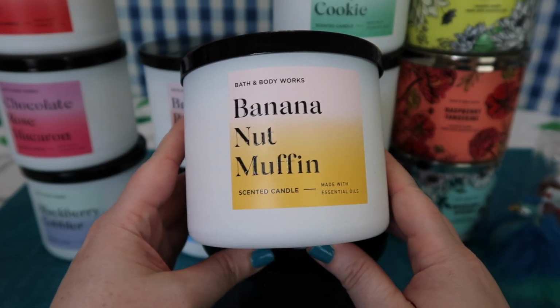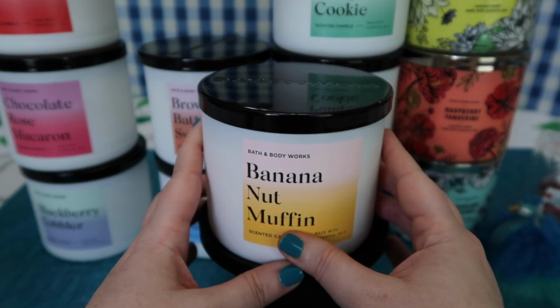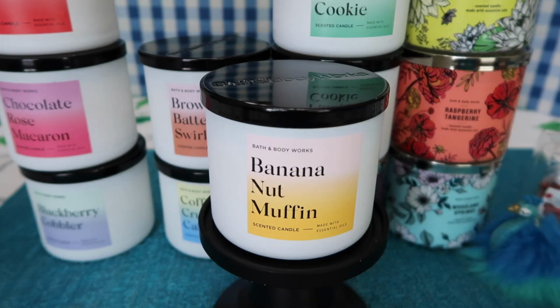The next one I have is Banana Nut Muffin, and the notes are sweet banana, golden nutmeg, and cinnamon sugar muffin. And this one I was actually hoping was a repackage of Banana Bread Nutmeg Pudding, and maybe Bath & Body Works was attempting to repackage that scent, but I don't think it's the same. And in fact, this is not like any of the recent banana candles. It's not Banana Split. It's not the Peanut Butter Banana Swirl Cookie, whatever one that just came out last fall that I cannot think of for the life of me at the moment. I compared side by side to all of those in my candle closet, and it was not a repackage of any of those. Despite not being the repackage I was actually hoping for, I do really like this scent.